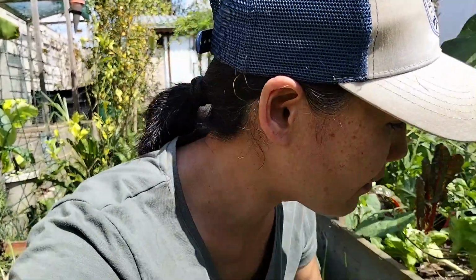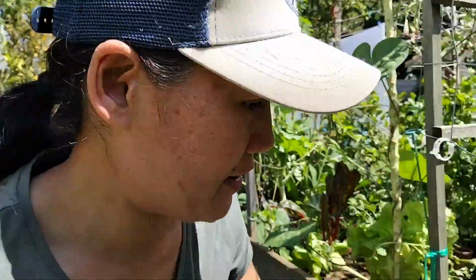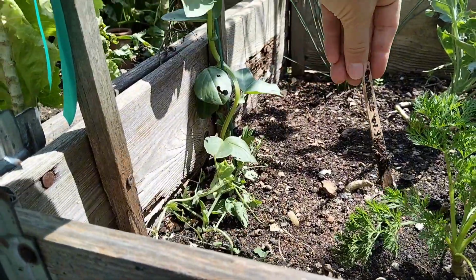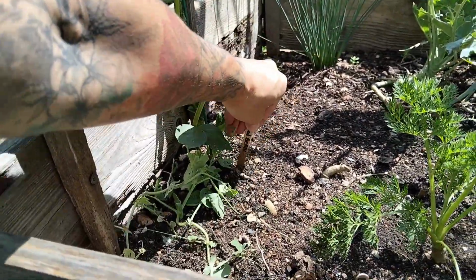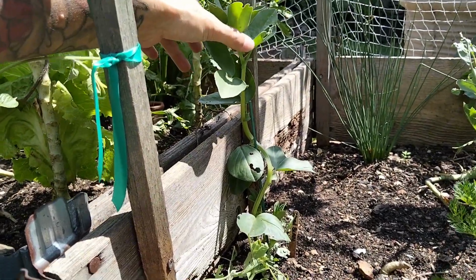So the next crop is beans. So peas and beans are awesome. I have some broad beans going on. I just want to see. Yeah. So let me show you one of my broad beans. Okay. This is one of my broad beans. It's the aqueduct broad bean. It's growing nicely. And so I've just put it here so it can start trailing.